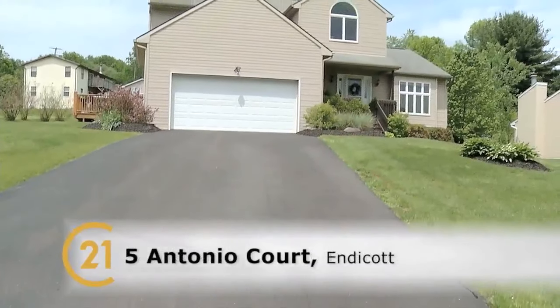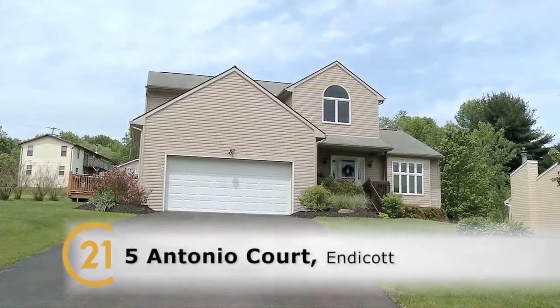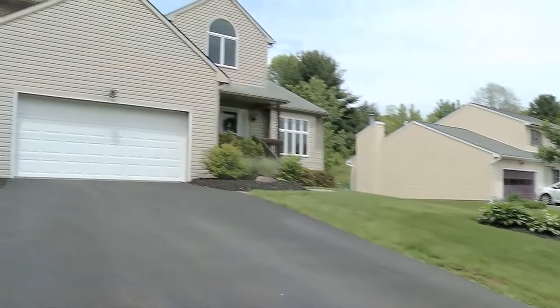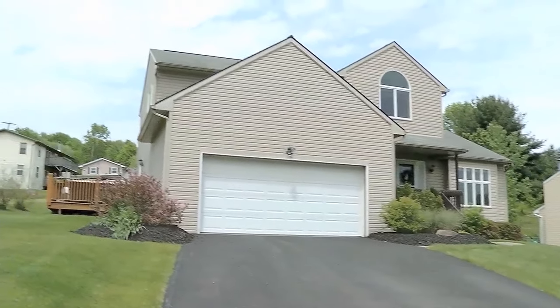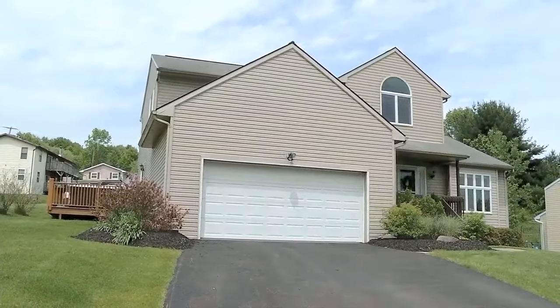We're on 5 Antonio. This is a lovely neighborhood, kind of tucked away up off DeHella Road, isn't it? It is. An area of newer homes. Yep. No outlet, so very low traffic, and a lot of woods and untouched area around this. Yeah. And close to Owego and Endicott. That's right. You're right off DeHella.